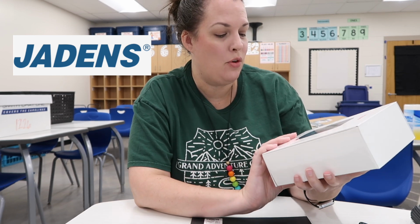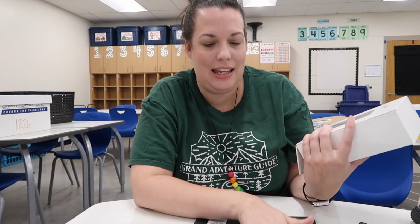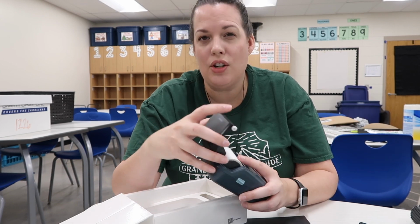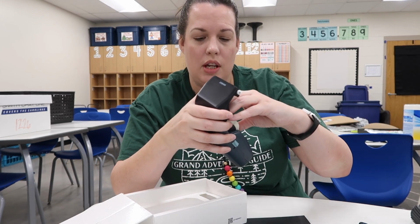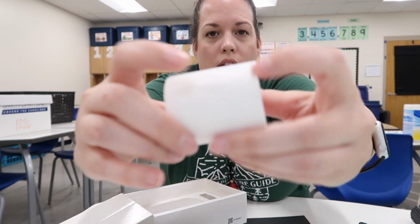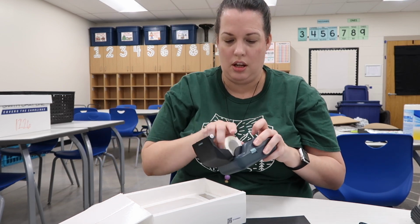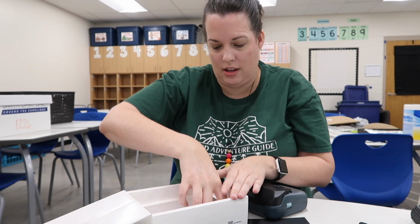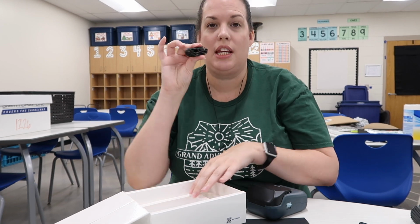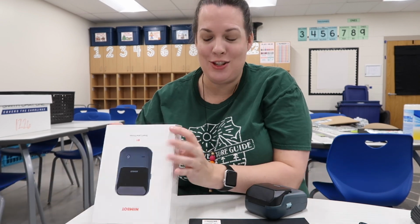So this is the B1, and it comes with thermal printing paper so that you can easily print it out quickly and get your labels made. There are different sizes of labels that you can use. It's this cute little machine, and you have the little charging thing that comes with it, and then you download an app to use it, so you can create right on the app. And so let's do that now.